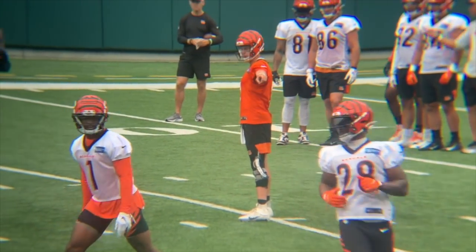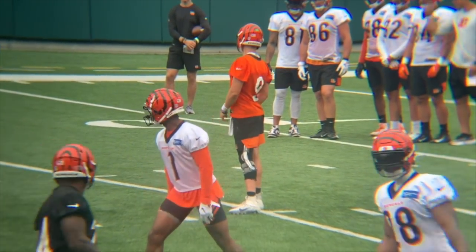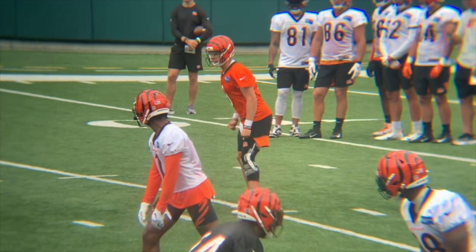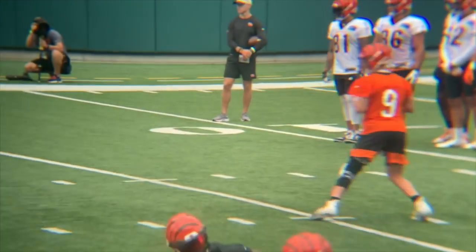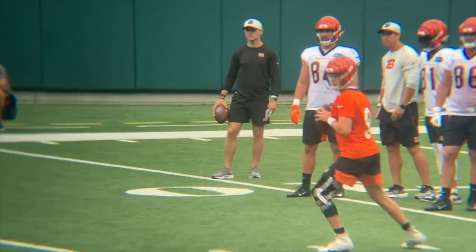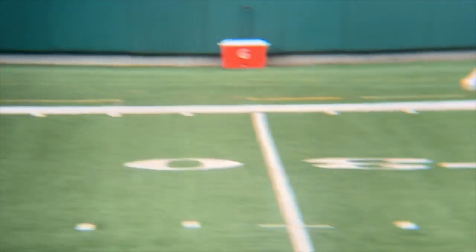So today was a mixed bag for the offense. Starting with Joe Burrow, overall, he looked much better than he's looked in recent days on the practice field. His passes had plenty of zip. He was accurate, was maneuvering around at a high level, and it might just be fatigue. Not that it was something that he would admit. Zac Taylor said he was fine before practice.